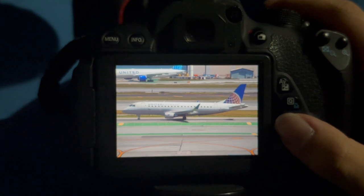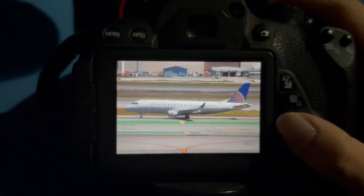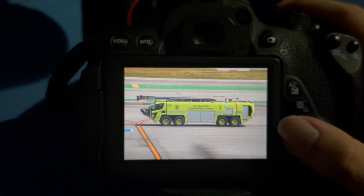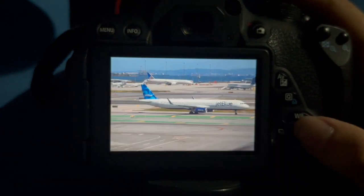Also got a lot of 730s, 737s as well. Here's a, not Alaska, it's a United E-175. And yeah, here's the airport fire truck that I managed to take. It was just strolling around while driving around, so I had to get a picture of that. Here's a United 752. I think this is the one that departed.